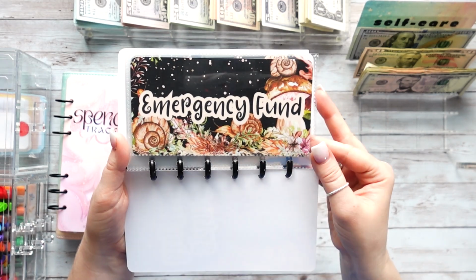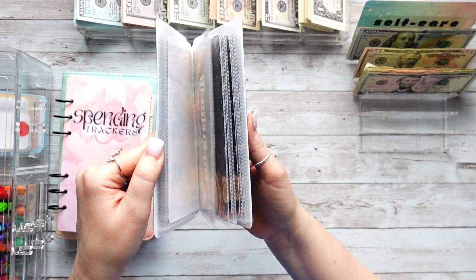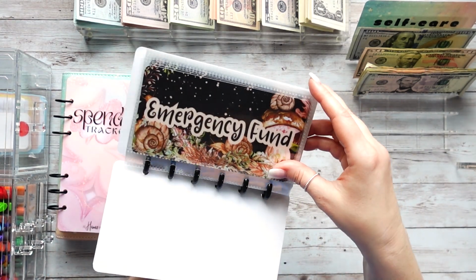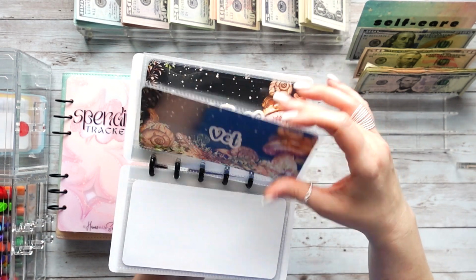So these are the category cards. I have a lot of categories in here. I have 18 sinking funds. So this binder is already super thick, and there is no prop money in it yet. So these are just some of my sinking funds. We're going to go through these in a few minutes.